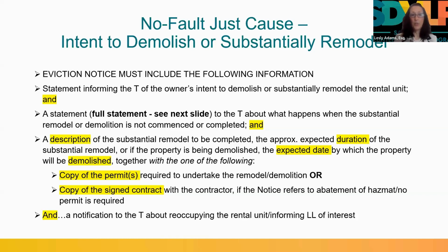The landlord also has to provide a description of the substantial remodel to be completed, the duration, and if the property is being demolished, the expected date by which it will be demolished. Together with, we talked about this earlier, a copy of the permits required or a copy of the signed contract. For instance, where a hazmat abatement does not require a permit necessarily, it does require a signed contract with a contractor who does that sort of work.